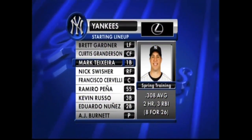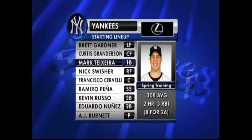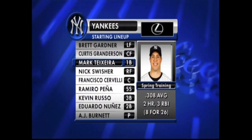He will catch today. Ramiro Pena is at short. Kevin Russo will play third base. Eduardo Nunez is at second, batting 8th. And A.J. Burnett is the starting pitcher for the Yankees today.